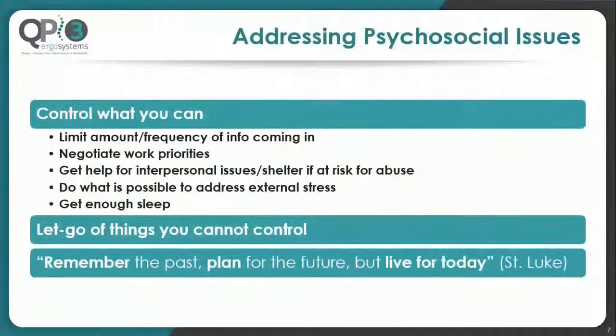Now, when addressing the psychosocial issues, the stress-related issues, control what you can. Try to limit the amount and frequency of information, news, etc. that's coming in. If you have to turn off the TV, turn it off. If you have to turn off the radio, turn it off. If you have to set social media aside, set it aside. Turn it off. Focus on what you need to focus on. Try to negotiate work priorities.